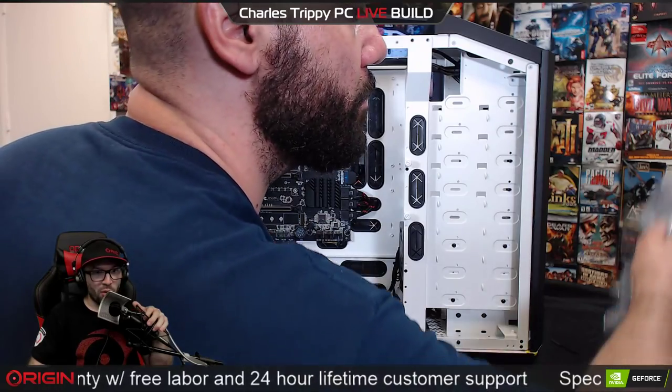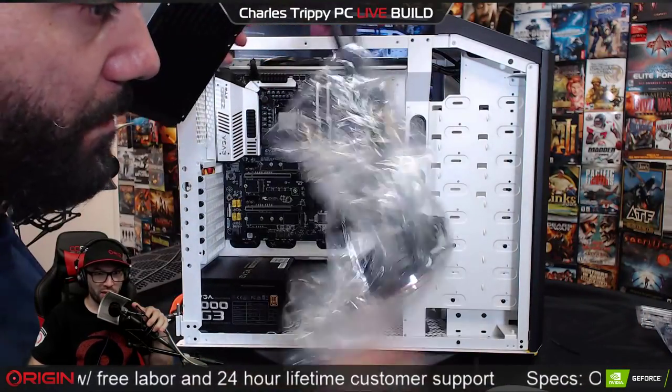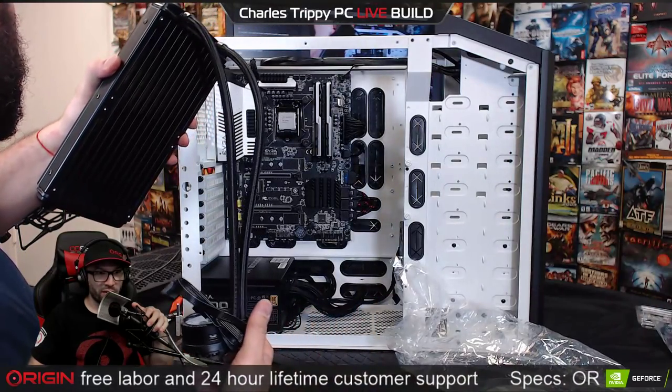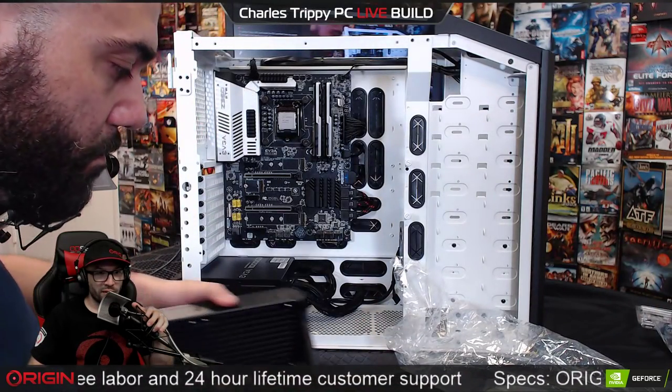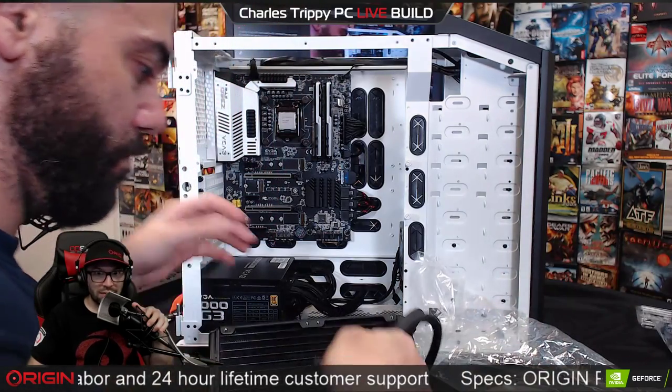We've come such a long way since having to cut your own acrylic and lead case sides. Yes, definitely. A long, long way. CPU cooling. It is time.